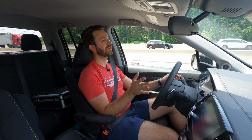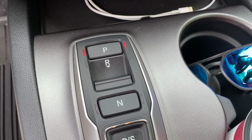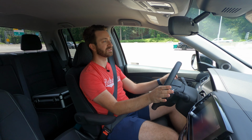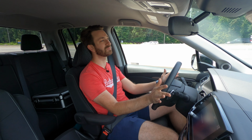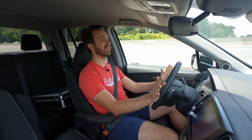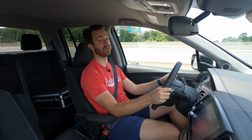Granted, it's fine around town if you leave it in drive, but if you're going to hustle down an on-ramp like I just did, or pull out to pass someone, you probably want to hit the button down here to put it in S for sport. They all have paddle shifters behind the steering wheel, so you can also shift the gears manually, which is really nice, especially if you are trying to approach a hill where you know you need a downshift, a gear or 2 or 3, based on how steep the hill might be. This will let you do it ahead of time and spool the engine up, get it ready to go, so that way you're not just waiting for the transmission to decide on its own that you need a downshift.